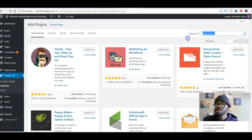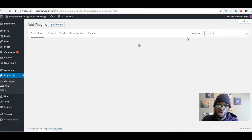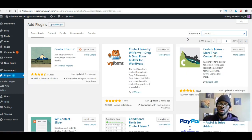All right, let's say you want to create a contact form. Usually when you install a website, they come with contact forms. But say you want to customize a contact form where you want to ask certain questions, I'm sure you can do it with a plugin.